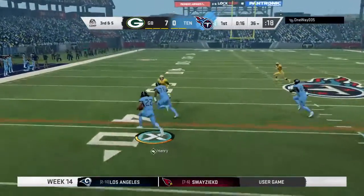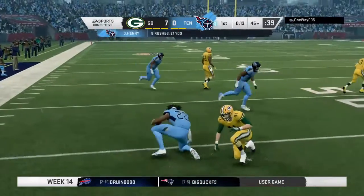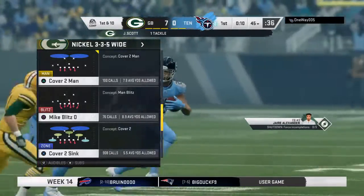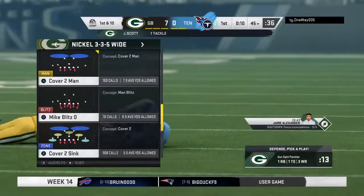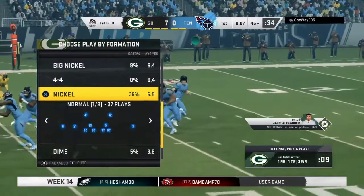Derrick Henry. And he's got the 1st down as he's up to the 45-yard line. Bit of a surprise. They ran it on 3rd and medium. Proved to be the right call. 1st and 10. 1st and 10 at the 45-yard line.